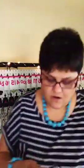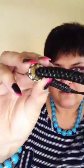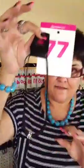Okay, I have two urban necklaces. The first one is the black. It has the braiding down here, and it comes down and has this bead in the front. Cute. It's going to be number 77 for the black. 77 for that one.